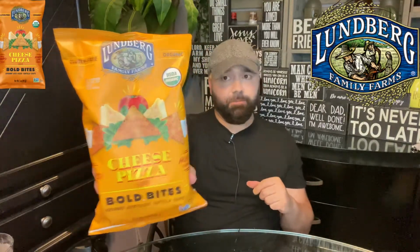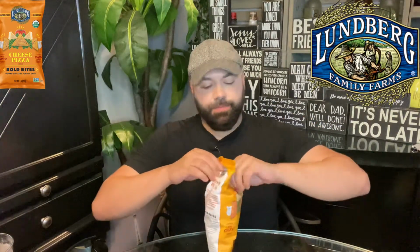The next one is cheese pizza. So this is 140 calories for 22 chips as well, and the sodium is 135 milligrams. And it says flavorful, crunchy, and bold. Our cheesy pizza bold bites deliver the classic cheese and tomato combo you're craving. Perfect for dipping with ranch dressing or enjoying straight out of the bag. Let's see.